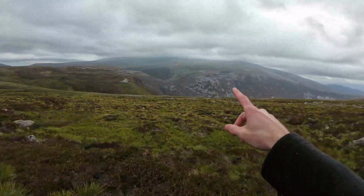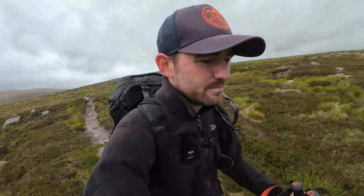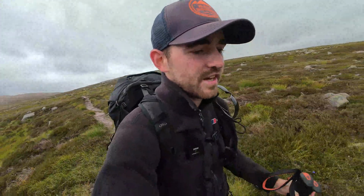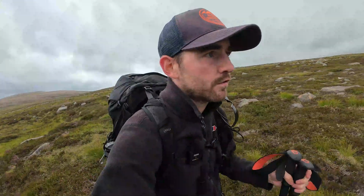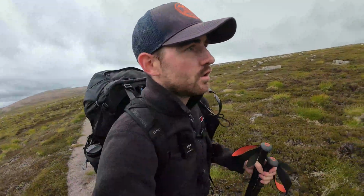I think that's Ben Avon and Ben Abird there. I've started to do those two Munros, so yeah, getting close to finishing the Cairngorms, especially if I get most of these Munros done. Like I said, the target is 6, but realistically I'm aiming for 4. So yeah, I think the Radiate Traverse will be saved for next year.